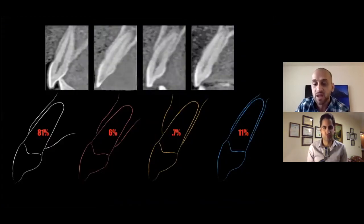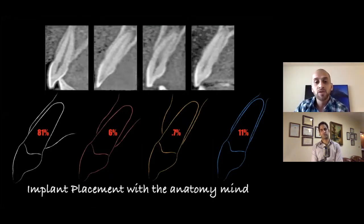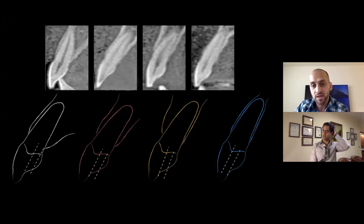Each one of these is going to require a different type of implant placement. That's why when you see people talk about socket shields and that kind of stuff, it always occurs to me, what kind of topography are we talking about? For example, applying socket shields to a class four would be very challenging. So it depends on the topography as well. Implant placement with the end in mind is the way to go. Taking the anatomy into consideration is the way to go. And to achieve screw retention is not always possible.